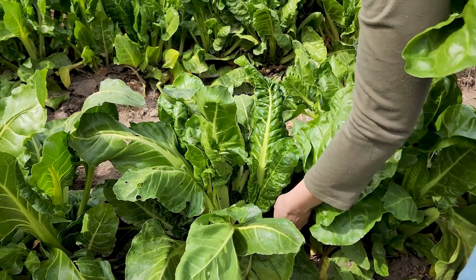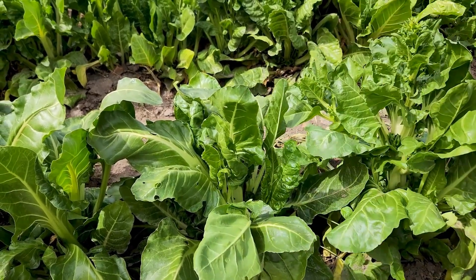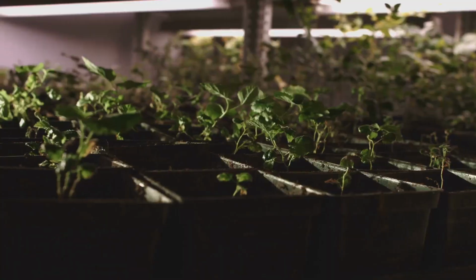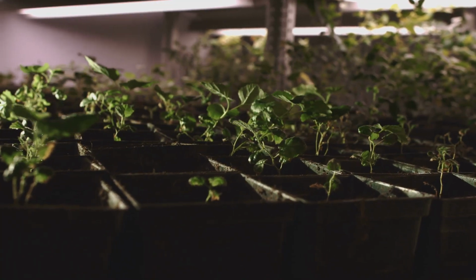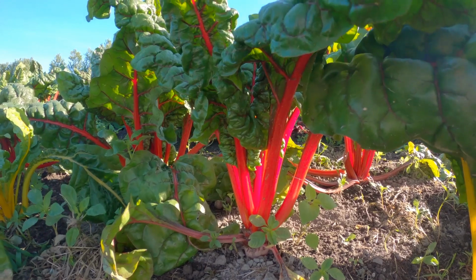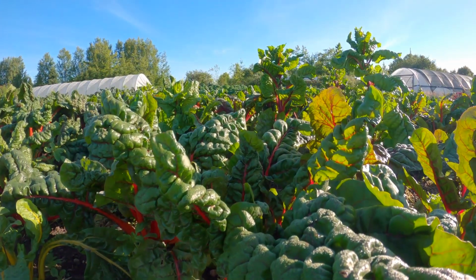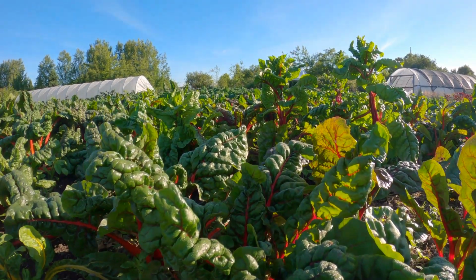Now, let's add a pop of color and a whole lot of nutrition to our garden with Swiss chard. This leafy green is not only beautiful, but also packed with vitamins and minerals. Bright Lights Swiss chard is a fantastic choice for early planting because it's cold tolerant and can handle cooler temperatures. This makes it perfect for those unpredictable early spring days.